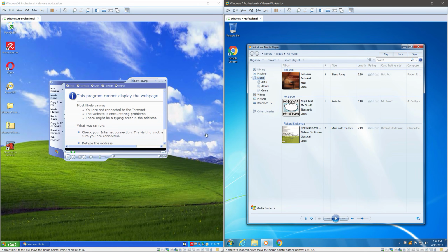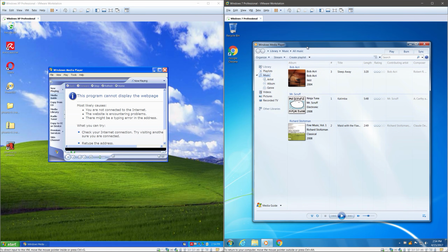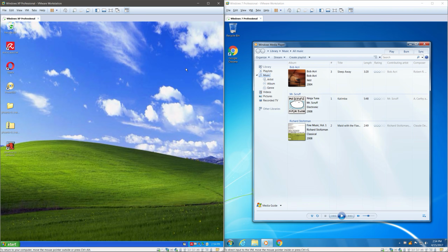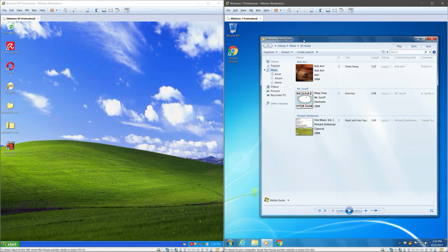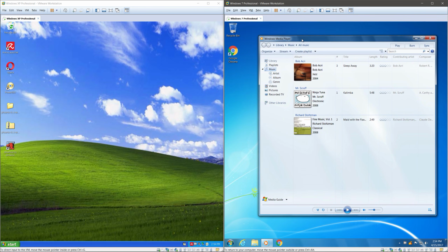Now, Windows Media Player 12, on the other hand, I would say it's probably better than Windows Media Player 9. It supports more codecs, stuff like that. But they haven't updated Windows Media Player since 2009 with hardly anything. I mean, they've given it new codecs and stuff in Windows 10, but they haven't really updated the user interface for some reason.